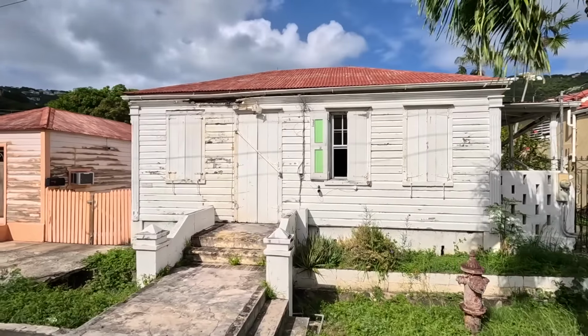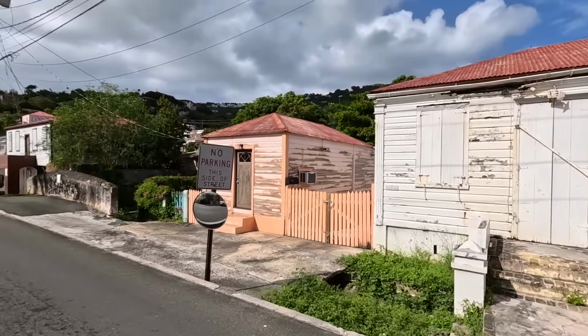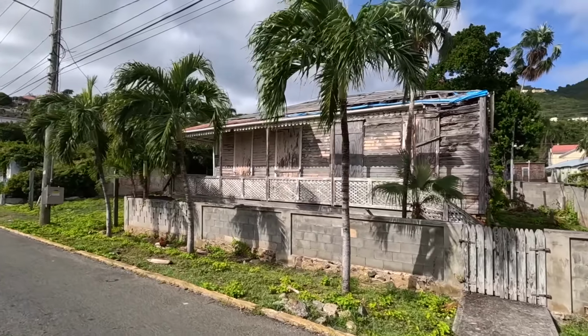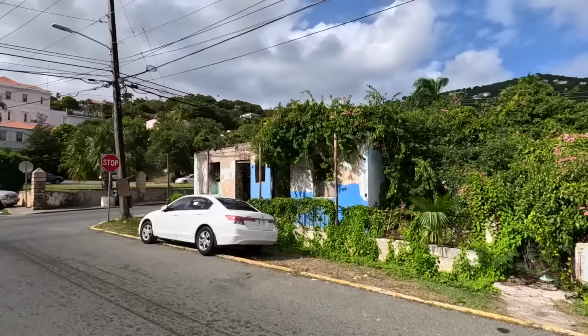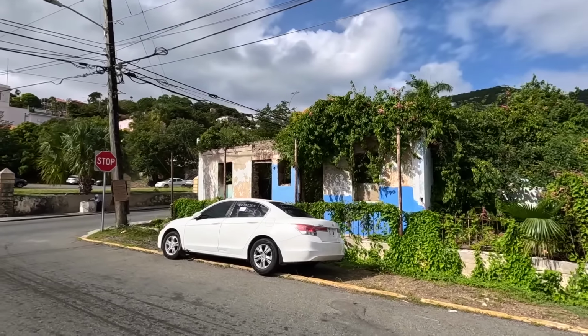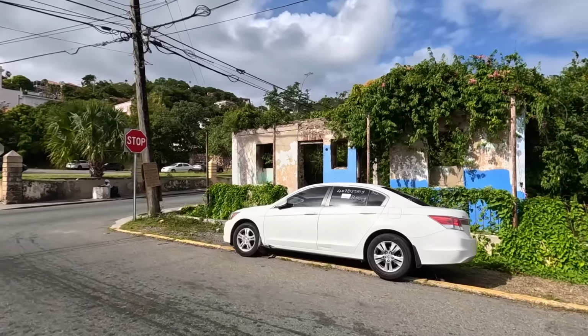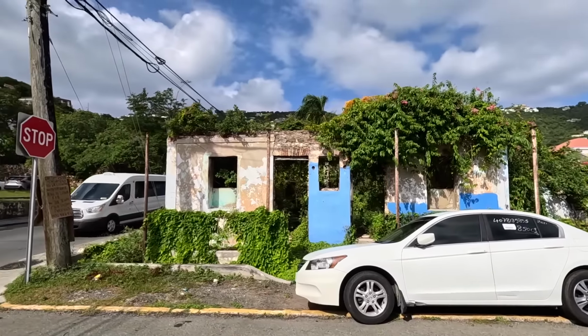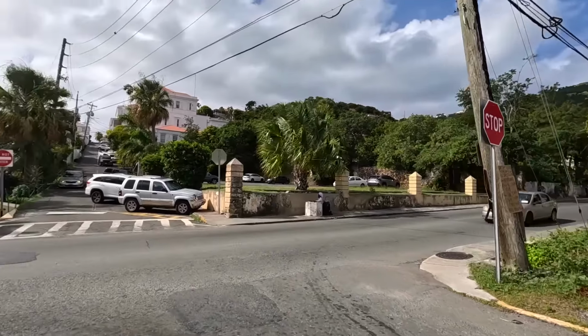I always like the old wooden buildings that you get on many Caribbean islands. So the BVI was full of these colourful ones. Got this one here that's like an abandoned building. Seen better days. Some more abandoned ones here, all overgrown. I don't know if this is from the damage from those crazy hurricanes that they had a few years ago, or if they were already abandoned before that.